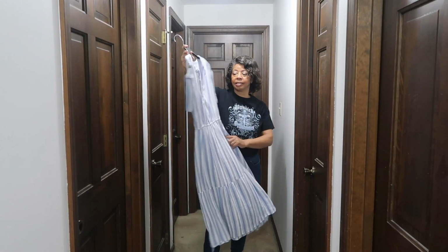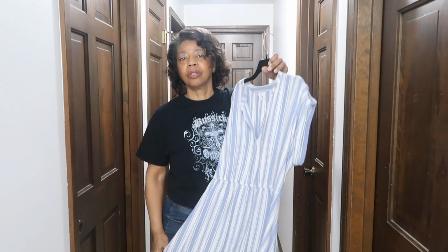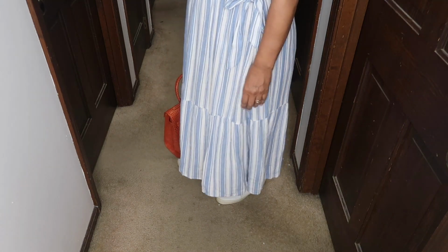And then there is this lovely, lovely little blue and white cotton dress. I am loving maxi dresses, and they are so nice to wear on hot summer days. They are just so cool. So I'll be getting lots of use out of this one. And I love the detailing of the ruffle at the bottom.